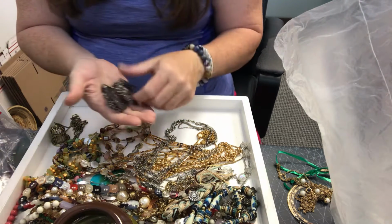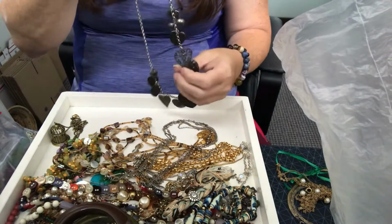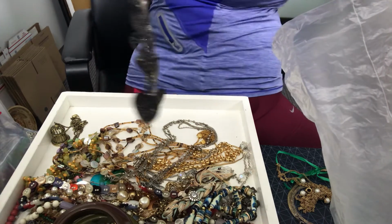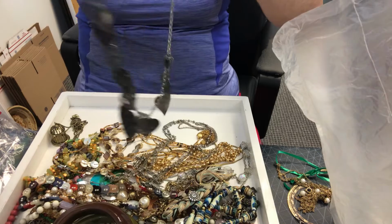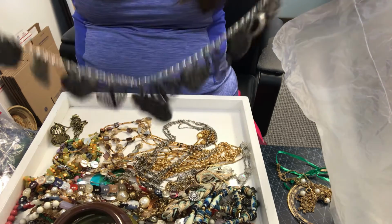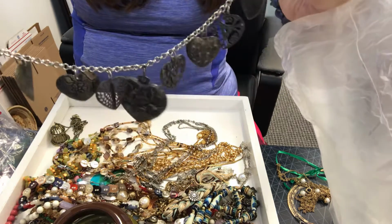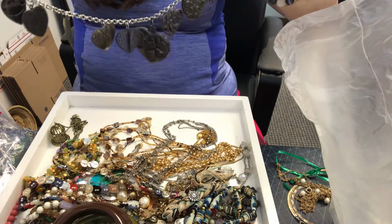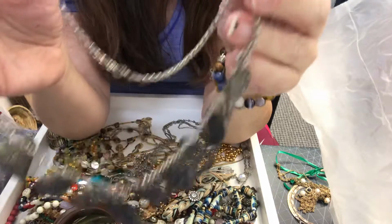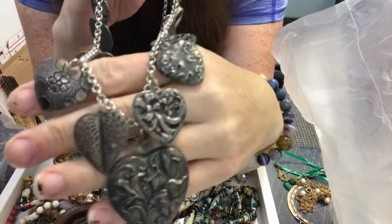Okay. Oh, my back is hurting, guys. Alright, let's see what I've got here. Oh, this is cool. This is a necklace. Oh, the lights went out. Oh my goodness. Okay, there you go. Oh, that's cool. That's really neat. It's got lots of hearts. It's got the circular chain links. I don't know if you can tell. I'm going to hold it like this.